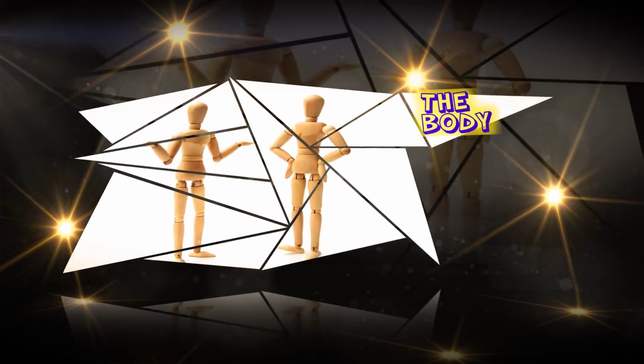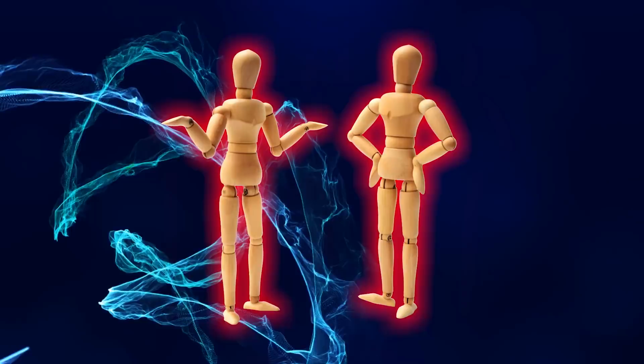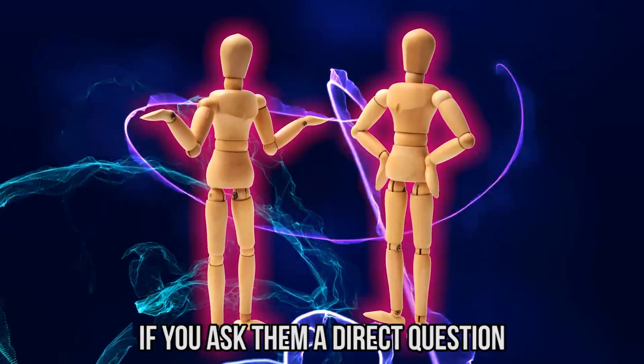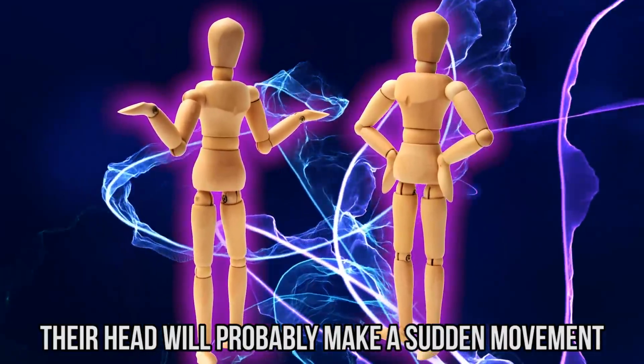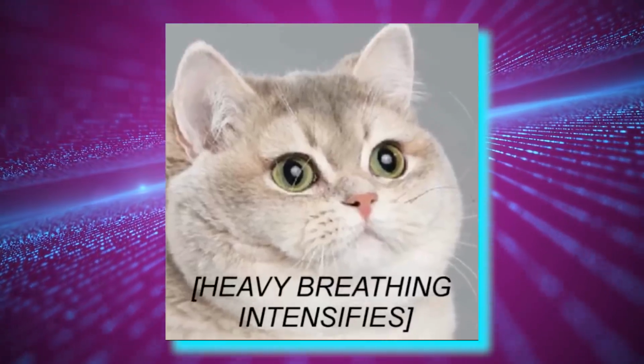The body. What you see can tell much more than what you hear. This is why you want to look at their body language. If you ask them a direct question, their head will probably make a sudden movement if they are lying about something. Their breathing will also change, and you will see their shoulders rise.